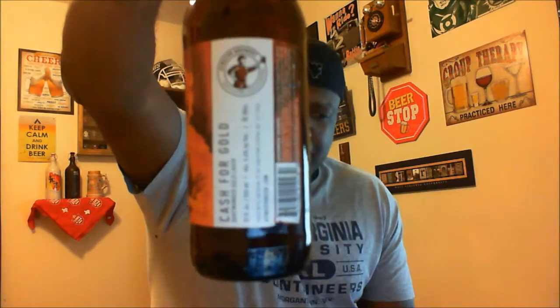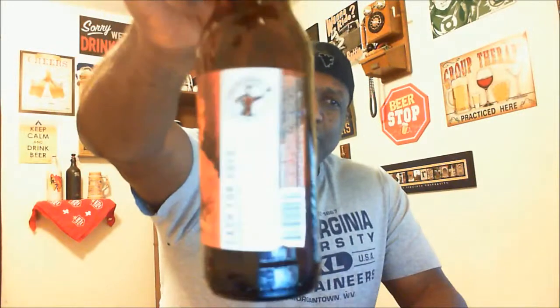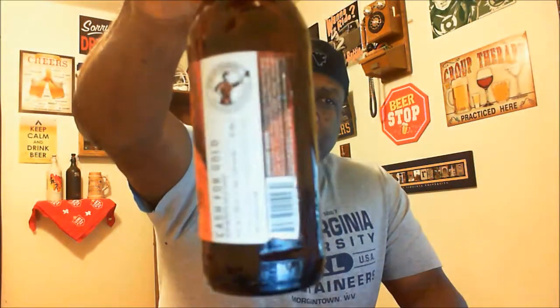Big thanks again go out to Jeff, who was able to get me some of these to take a look at and do a couple reviews. So Atwater, if you didn't see the video yesterday, they're out of Detroit, Michigan. This one comes in at an ABV of 5.6%, 35 IBU. Not too much more on the label outside of that. So let's go ahead and get it open and get it into the glass.